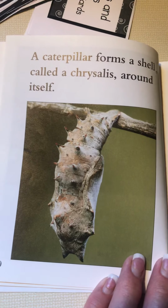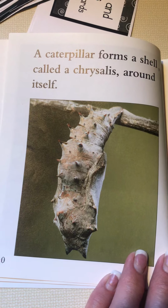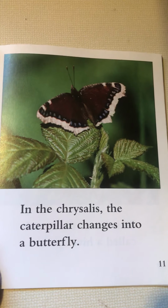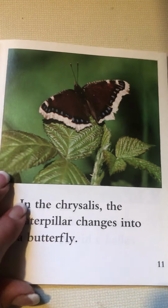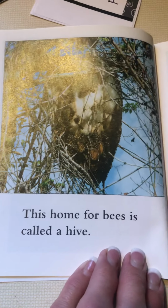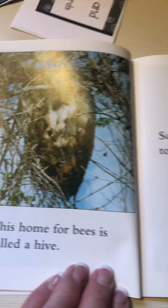A caterpillar forms a shell called a chrysalis around itself. Then what does it turn into? In the chrysalis, the caterpillar changes into a butterfly. This home for bees is called a hive.